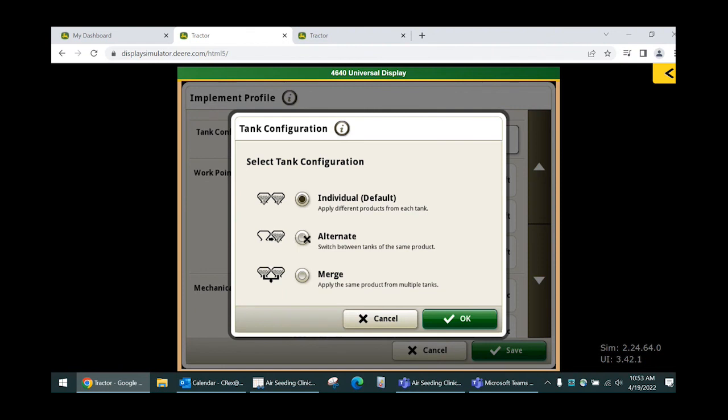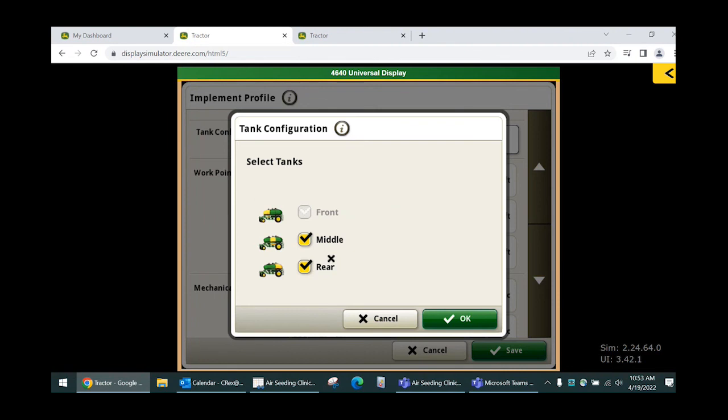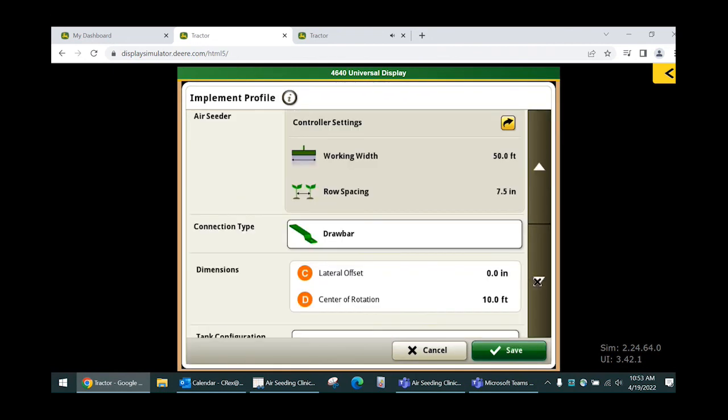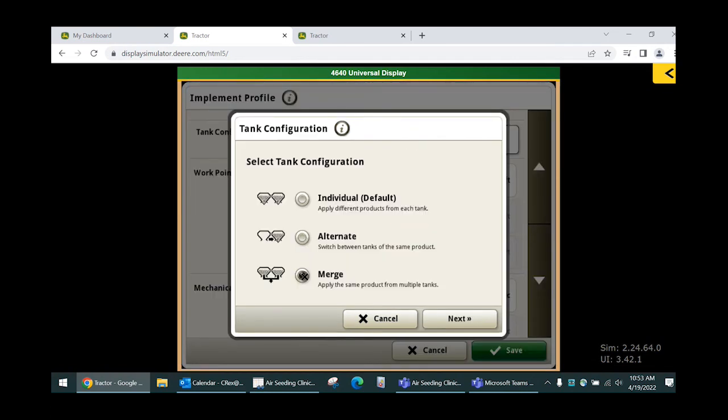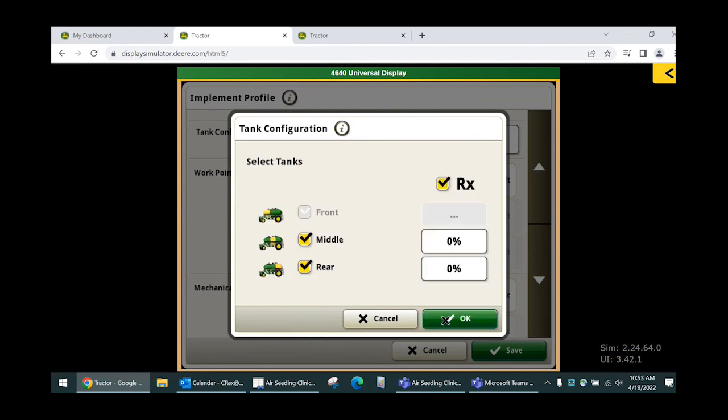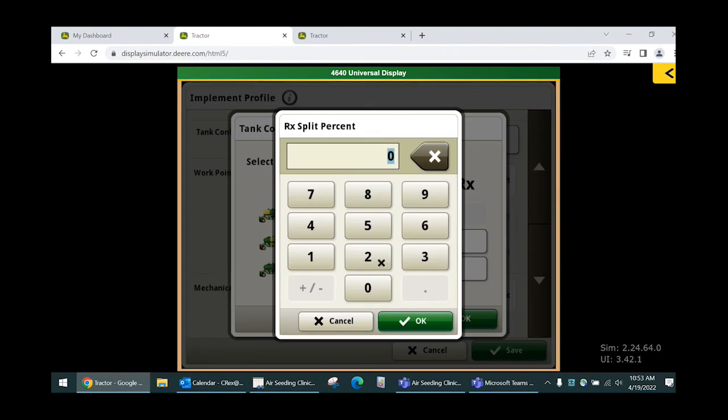So just to show you, if I went to alternate and I switched that, and then I went to next, there you can see that I'm alternating between those tanks. It gives me those choices as to what I wanted to do. When I go back into there and go back to that alternate, all of a sudden it's showing me that those tanks are the 2 products and that I'm merging those together. If I went into merge, trying to get those tanks to come down at the same time, now we can start working with percentages. So, 20, 60, whatever percentage that you want to put in there.